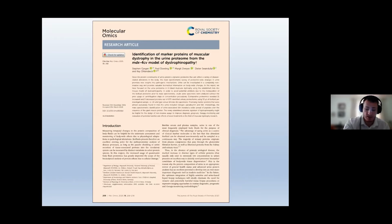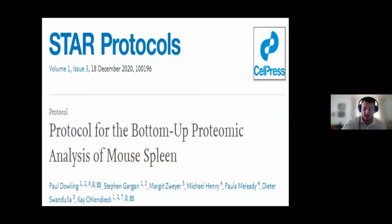The mutant status of the MDX4CV skeletal muscle fibers was confirmed with immunofluorescence, and a protein assay was then carried out to determine the protein concentrations of the samples before the samples were then prepared for mass spectrometric analysis through the filter-aided sample preparation method. If anyone is interested in the specifics of that process, we also recently published a paper that explains the step-by-step method in STAR Protocols. While it focused specifically on spleen samples, it's pretty interchangeable for any sort of tissue or sample that you could or want to study.